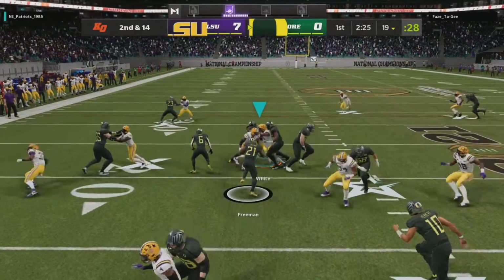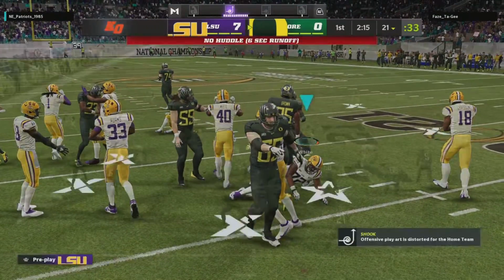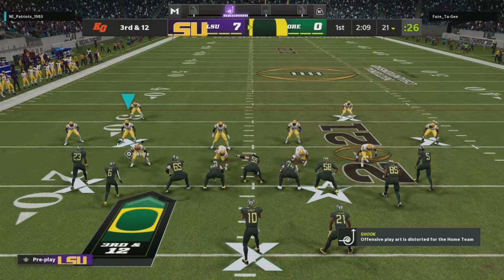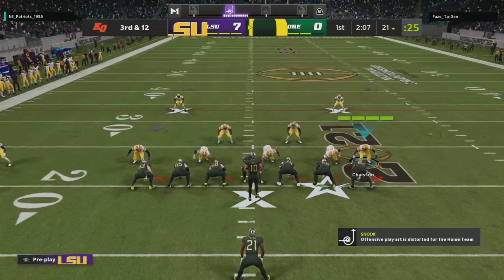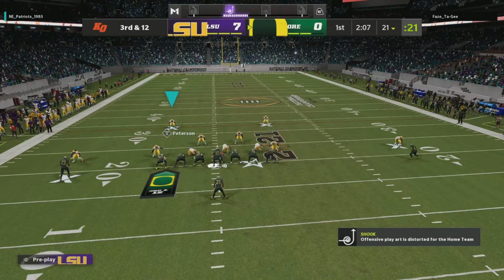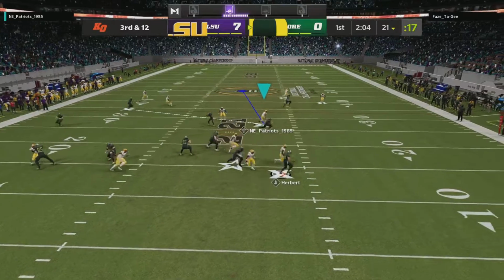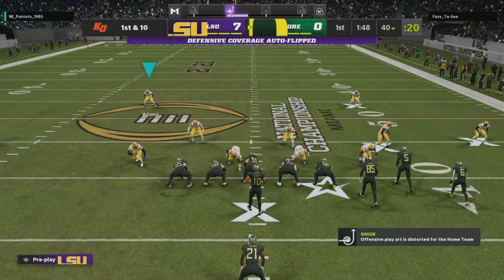Out of the gun, they give to Freeman. He is taken down at the 21 after a short gain of 2. And now maybe they want to throw on third down with Herbert, eluding the pressure right. And down he goes, but he takes it.